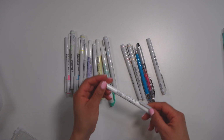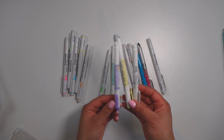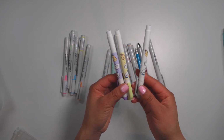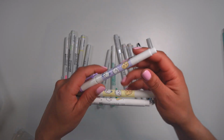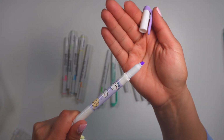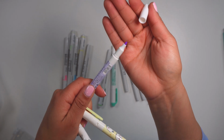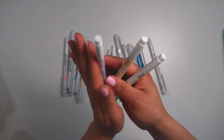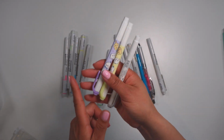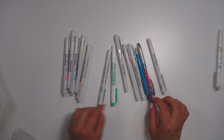Also with the characters, I picked up some of these mild liners that also have the characters here. I got one in a mild gray, a yellow, and a purple. So these are just the conventional mild liners. On one side you have a chisel tip, and on the other side you have a pointed felt tip. So I got 3 of the character ones. They did have this in one more color, but it was sold out in the character store. So that was all I got.